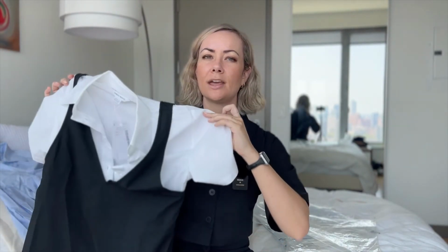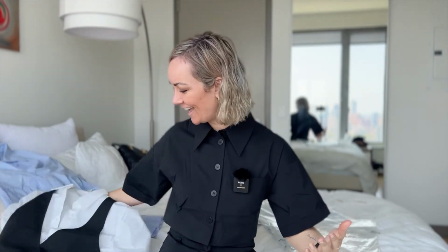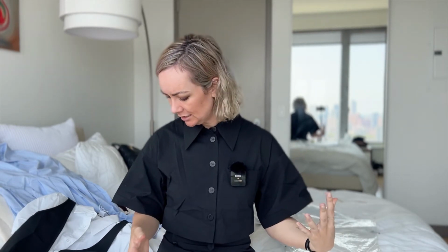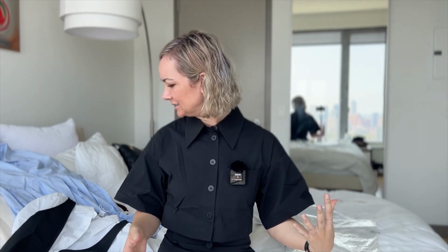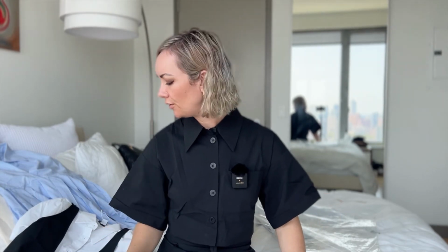This one is a little bit short, I will say. It's a little bit short. I think I might be able to get the hem taken out of it, potentially, maybe. I'm not sure. But overall, I think it's beautiful. I love the deep V in the front.